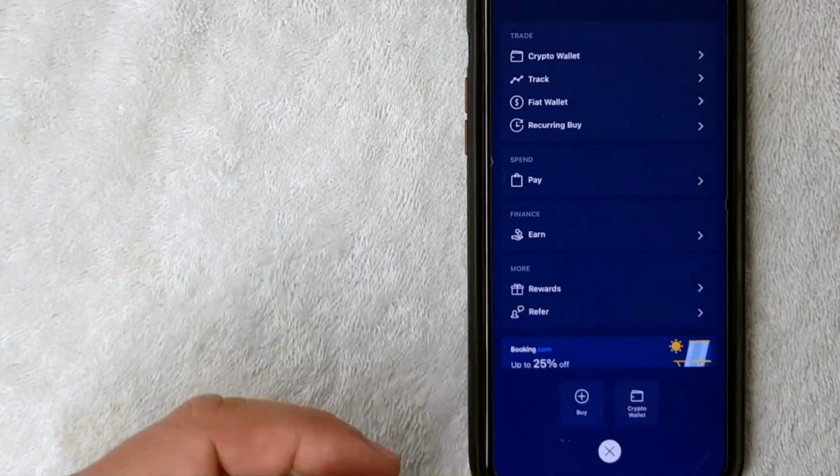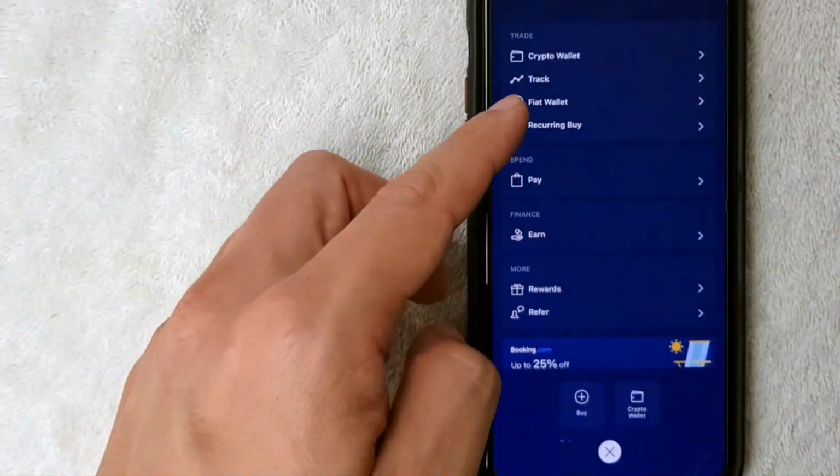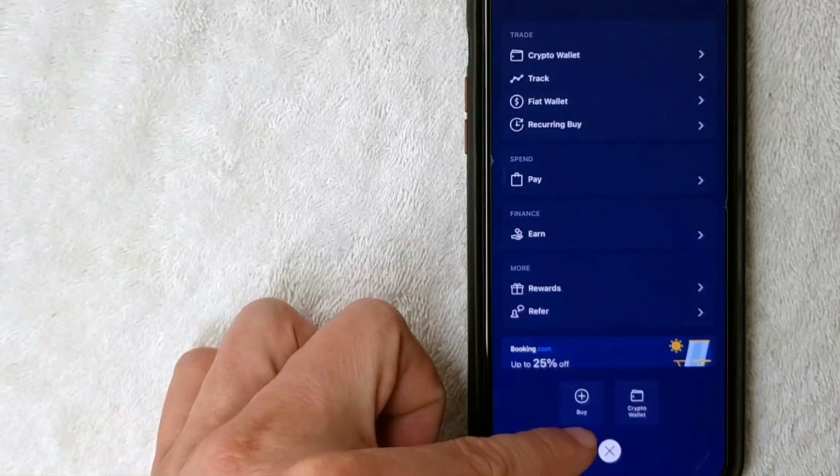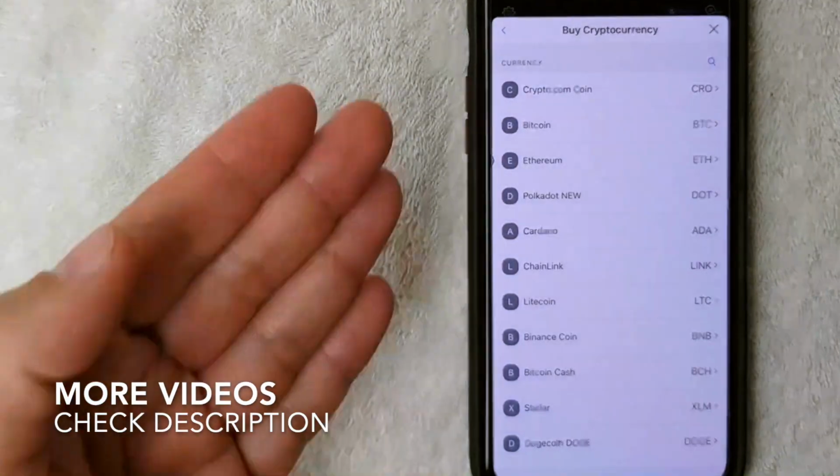Okay, guys, I went ahead and clicked there. Next, the screen pops up. But in order to buy cryptocurrency on Crypto.com, you want to click down here on the bottom left. There's this buy button. I'm going to click there now. Okay, guys, I went ahead and clicked there.